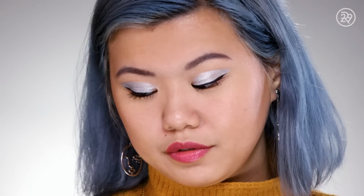I don't dislike it. Overall, I think that I like the eyeshadow a lot. I like the mascara. I like the concealer. The blush was nice. The lipstick's very comfortable. I'm going to wear this for the rest of the day. I will check in with you at the end of the day, let you know how all of this wore.